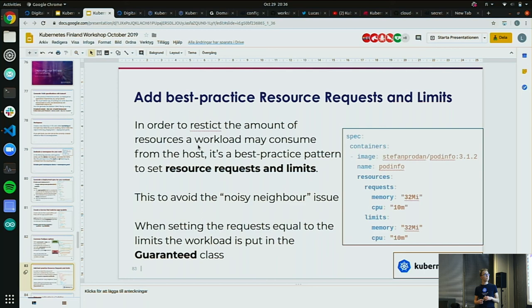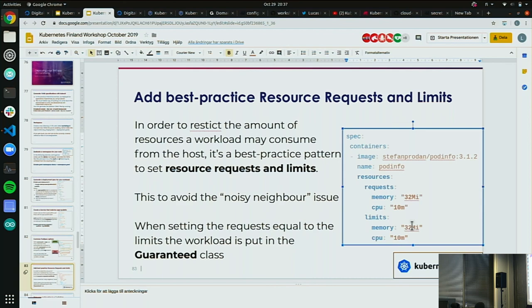The middle one is burstable, and in burstable you have set a request, for example 32 megabytes, but then you have a higher limit. This means that when scheduling, the request is what it takes into account. It allocates 32 megabytes for you when the scheduler bin packs all the stuff on the node. But Kubernetes is not going to kill your pod for out of memory until it hits the limit. And that's the middle one.